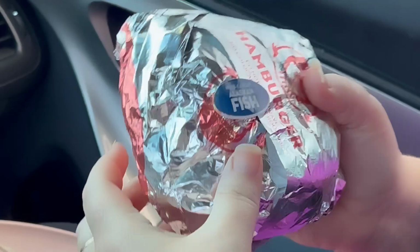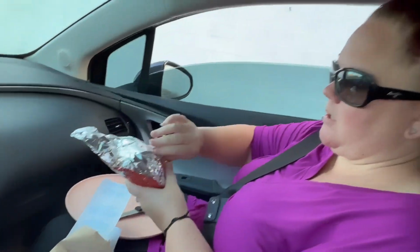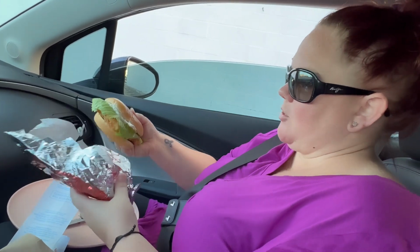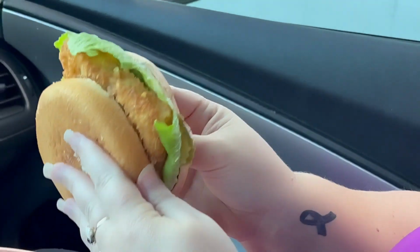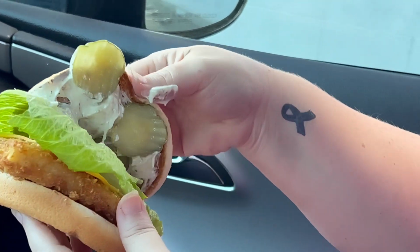It is nice and big. It's hot and fresh. Wild caught Alaskan. It's got lettuce on it, which the other 2 didn't have. Wow, it's really nice and big. Very nice, big and crispy filet. It's square, like everything else at Wendy's.